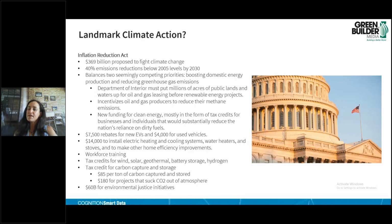I think there's workforce training, which is a really important piece because we are seeing that as we shift to decarbonization in the built environment, a big roadblock is labor. There's just not enough trained labor. So that workforce training is really important.